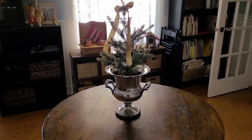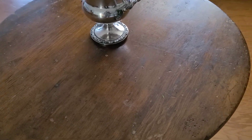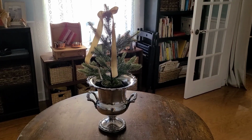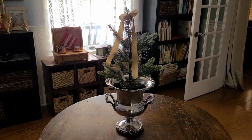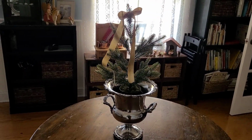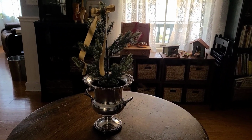This is the perfect example of high-low decorating. I mean, you have this scarred table that we inherited from someone who recalls eating at it with his father every morning for breakfast. Champagne bucket and velvet ribbon, a pretty high class, I guess. And then you have this little inexpensive tree from Target. So I'm really happy with how it turned out, and I really like it here.